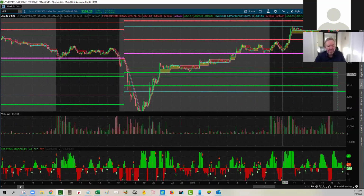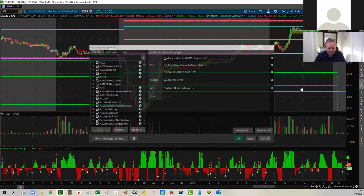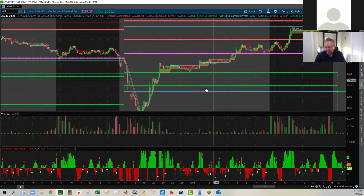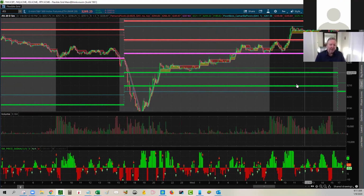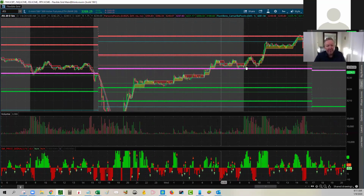And I'll pull up the study quick here just to show you. It is actually one that's just built in, so it's not one that we've created. It's actually a toss indicator called Person's Pivots. Yeah, I believe the guy's name is John Persons. Yeah, he's the same one that's got those arrows, right? The PPS. Yes, very sharp guy. He's come up with some really nice indicators.